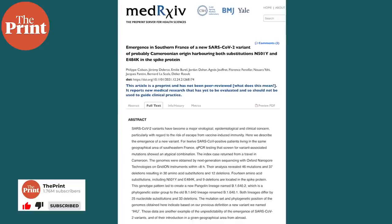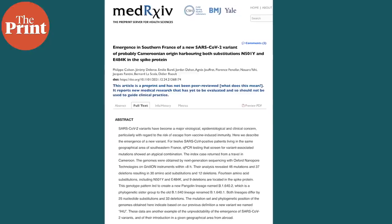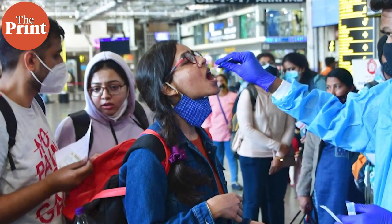Researchers in France have reported the emergence of a new SARS-CoV-2 variant, currently designated B16402, from the analysis of 12 SARS-CoV-2 positive patients living in the same geographical area of southeastern France. The research paper, which is yet to be peer-reviewed, has given rise to fresh concerns on social media at a time when India is already facing a third wave of COVID-19, with the Omicron variant spreading fast.